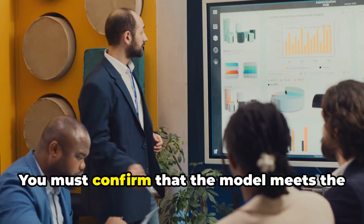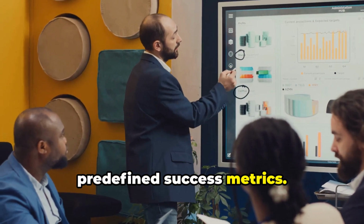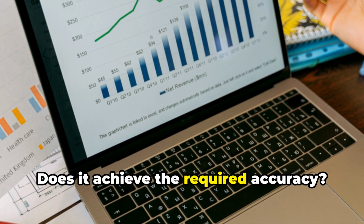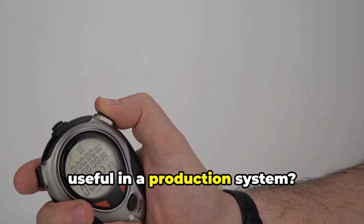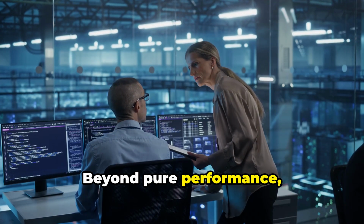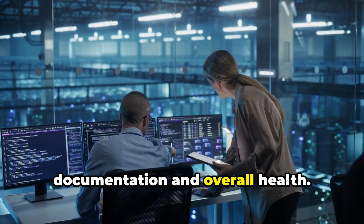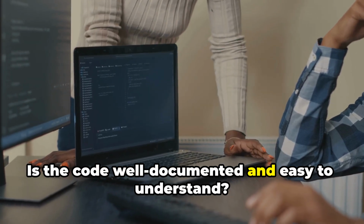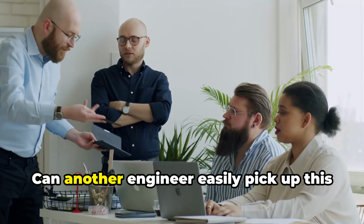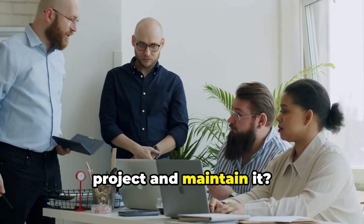You must confirm that the model meets the predefined success metrics. Does it achieve the required accuracy? Does it respond quickly enough to be useful in a production system? Beyond pure performance, you must also review the model's documentation and overall health. Is the code well documented and easy to understand? Can another engineer easily pick up this project and maintain it?